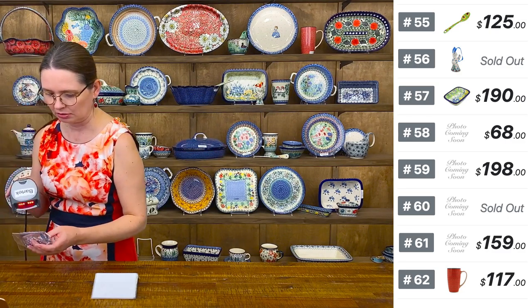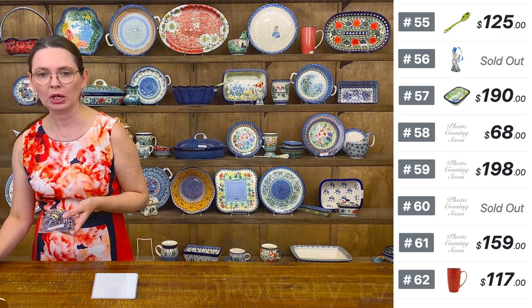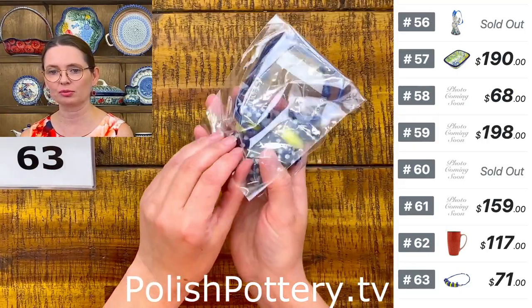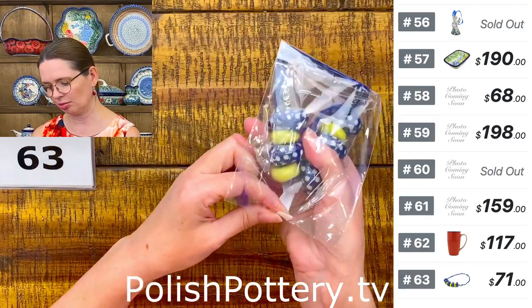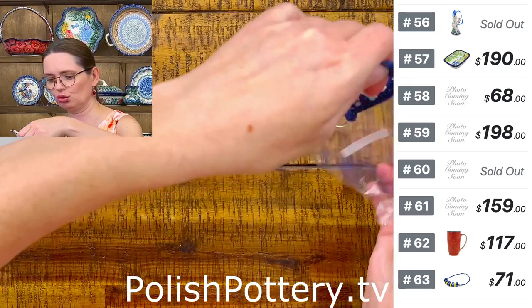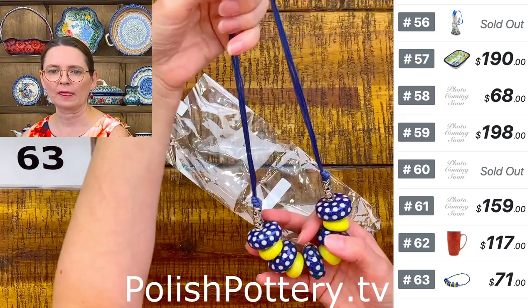Let's see. You ask for something for surprises. Okay, I have a necklace. I have one only, $71. They are from Manufaktura, and this is cobalt with dots and yellow, on a blue cord. It's beautiful.